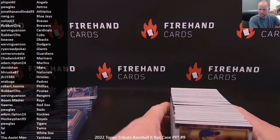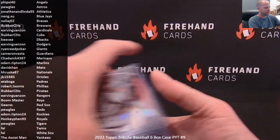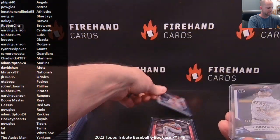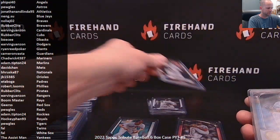Did somebody guess the Red Sox? I never saw if somebody had guessed the Red Sox. Never got the confirmation there. Let's get the recap going here. Big Poppy, orange.